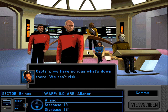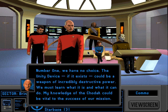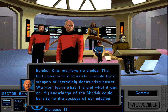We can't risk it. Number one, we have no choice. The Unity device, if it exists, could be a weapon of incredibly destructive power. We must learn what it is and what it can do. My knowledge of the Chodak could be vital to the success of our mission.